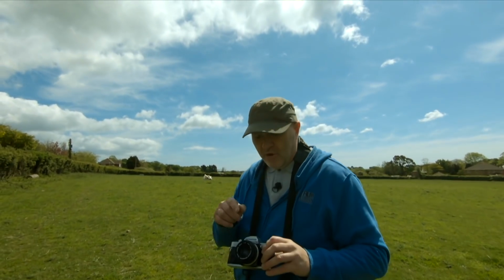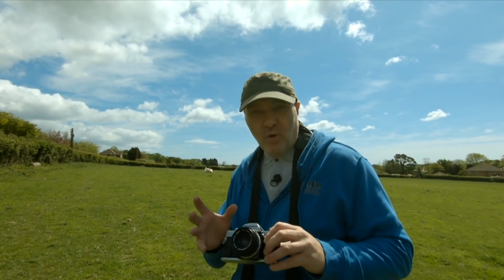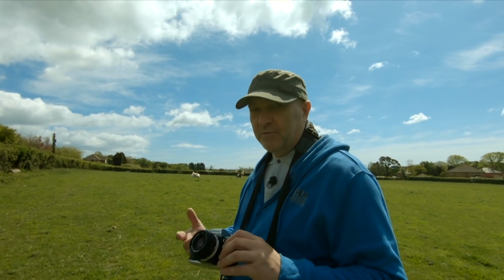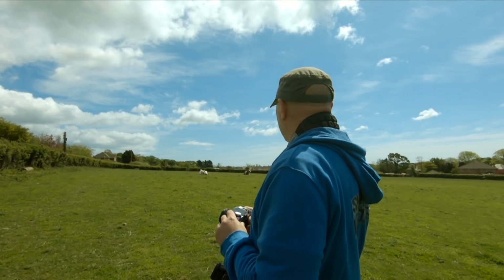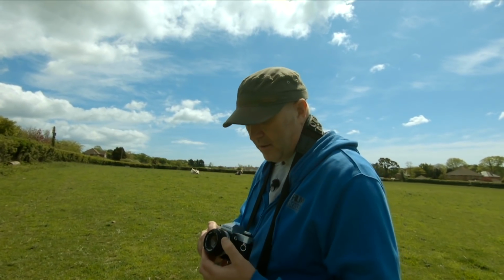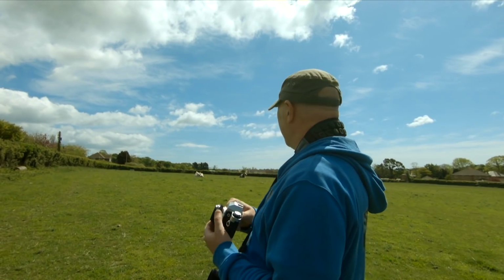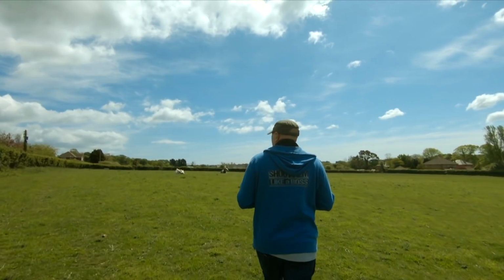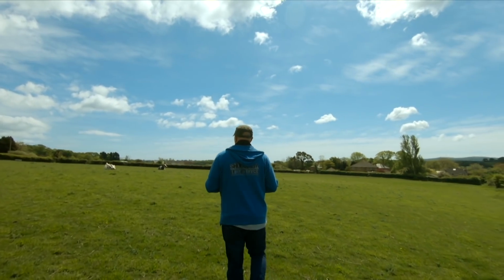So I've set the camera at 60th of a second at f4, just on the side of precaution. So I've probably gone the 4 stops, 1 stop for every decade. And I've got a 50mm lens, Olympus AM20, and it's sunny. See how close I can get. If it moves, I'm dropping the GoPro and I'm legging it.